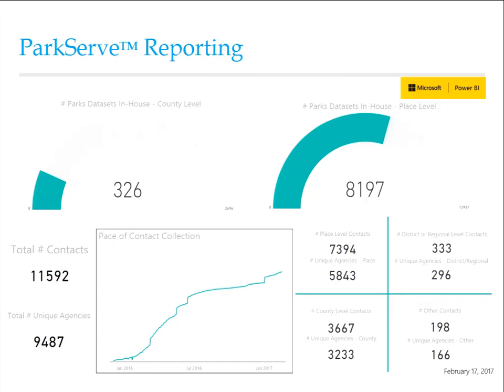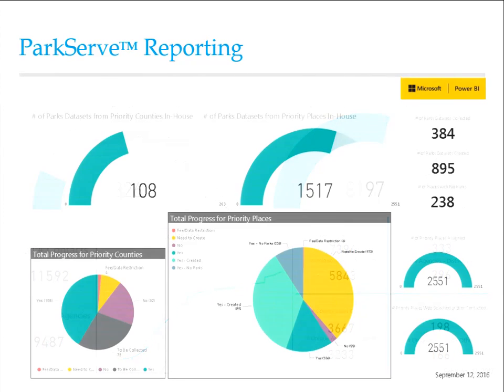This is looking at the project as a whole. So the 8,197 is more than halfway through those almost 14,000 places that we have to contact and collect data for. You can see the ramp up in the graph. The summertime, where we had all those 14 consultants working on this project, and the big lift that we had summer into fall, we're now in a steady climb regarding the contacts and the collection.